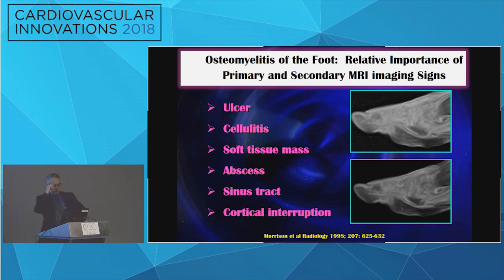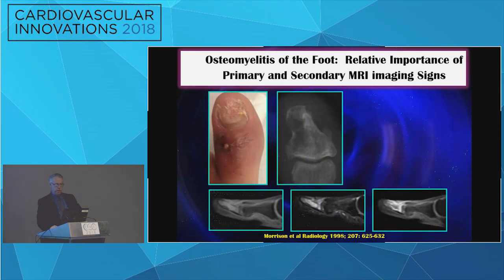So if you look at this, the most important things are: is there a sinus clinically? Is there cortical interruption on your plain film, or clinically can you appreciate that when you examine the patient or when you operate? And is there an ulcer? Those are the most important things with respect to these primary and secondary findings when looking at an MRI and calling it osteomyelitis.